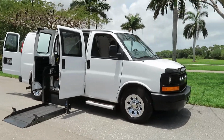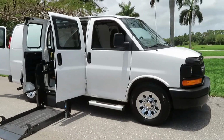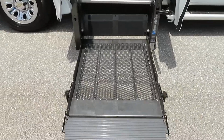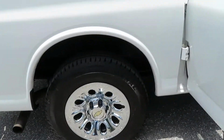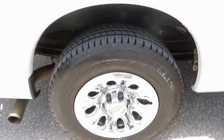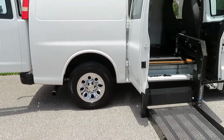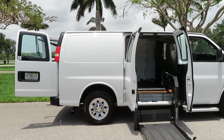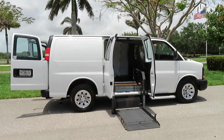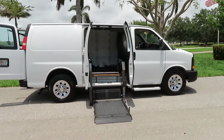Beautiful condition. Rust free all the way. Clean title. Look at this thing. It's beautiful. 5.3 liter V8. General Grabber tires, 80% good, maybe better. Does have beefed up springs in the rear. This thing can handle anything, go anywhere, do anything. You can put 2 chairs in here. You can put a scooter and a chair. The thing is beautiful.